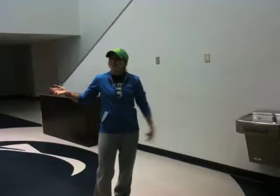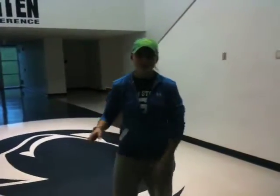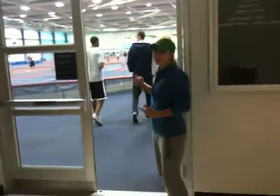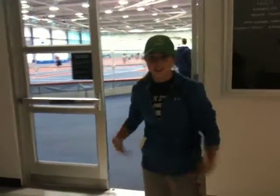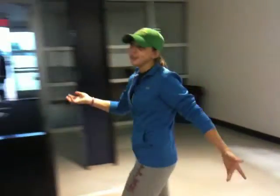State Multisport Facility. We have a couple of different facilities that we use here. This is the indoor track, where track and field will practice when it's cold outside or throughout the winter, and that's where the indoor track events are held. And then over here is a training room.